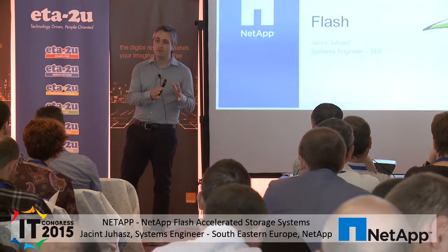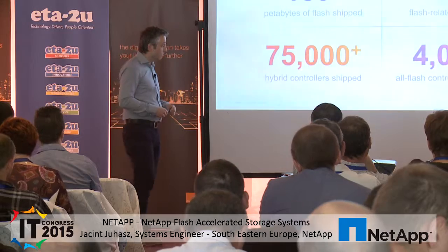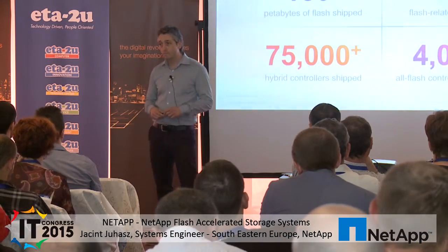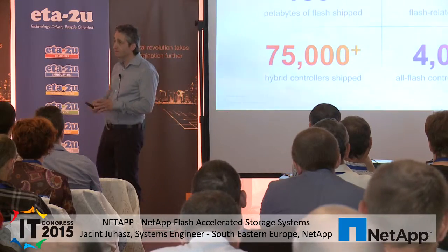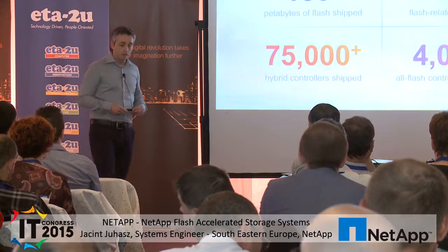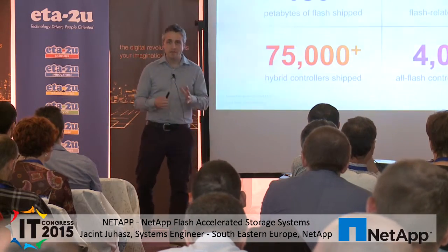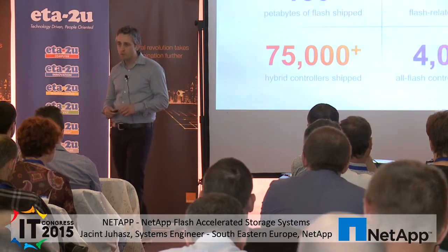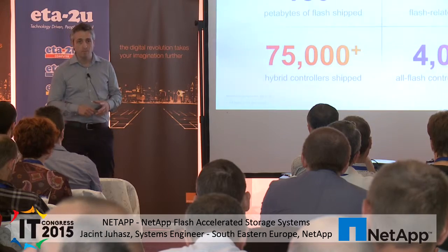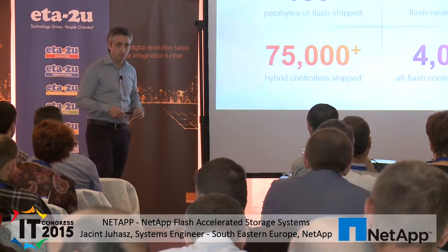And then enterprise technology started to adopt Flash. NetApp has done Flash forever, but using Flash for primary storage is about 6 years now. It's very important to understand that we have platforms where we have been using Flash for a lot longer, but I'm now talking about hybrid Flash and all Flash systems.